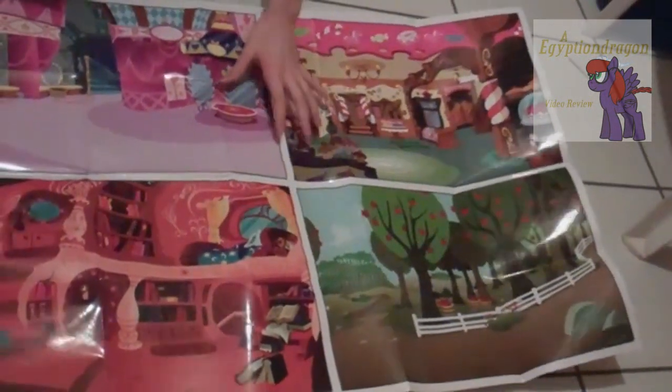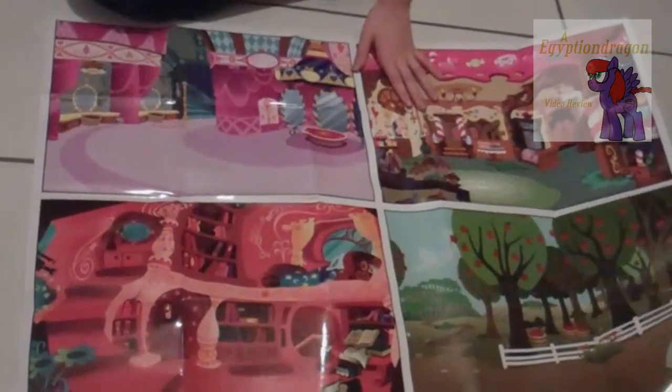It's probably going to go on my wall, this playmat. Or behind my blind bags or something. I might cut it up so each section can go up somewhere. But this is a really nice playmat. And that's about all I can say about the playmat. Let's move on to the figures.